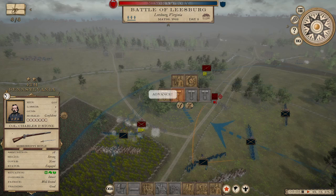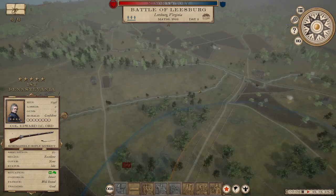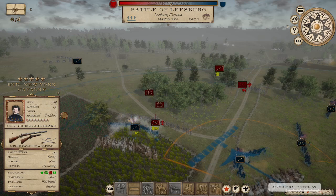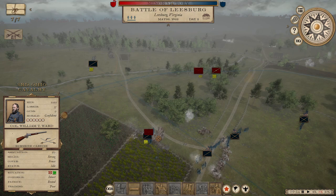Somehow Huger seems to be reforming, so I want to put a stop to that. Broke them with a charge.